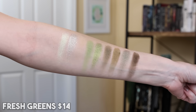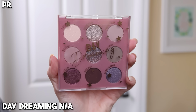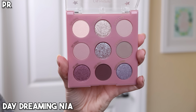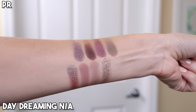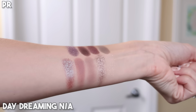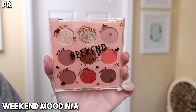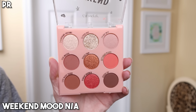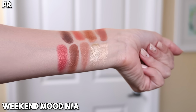And then we have three palettes. These ones I got in PR. They are from the Wish You Were Here collection that launched last year, but I'm really grouping them because they're in the same packaging. And to me, they're the same formulas generally. So we have Daydreaming, which is much more of a cool tone, dustier purple palette, which I like. Probably my least favorite one of the ones I have, but I still like it. We have Weekend Mood, which is a warm tone palette. Absolutely beautiful. And it's got a couple of pops of coral in there.